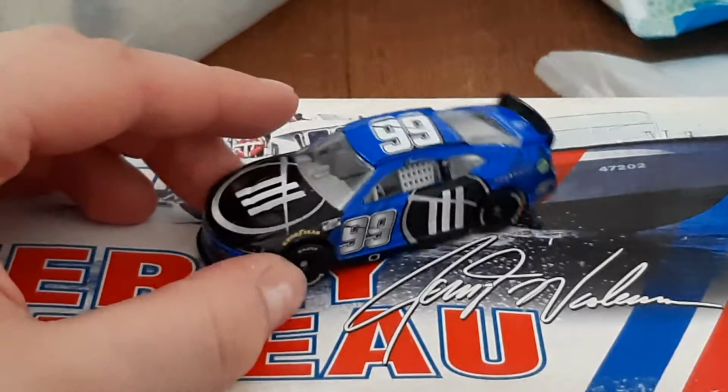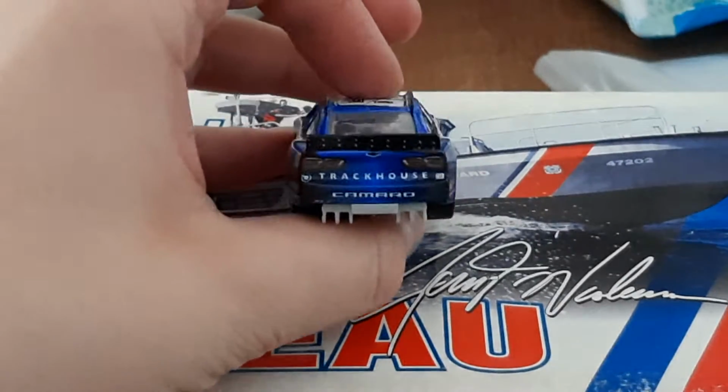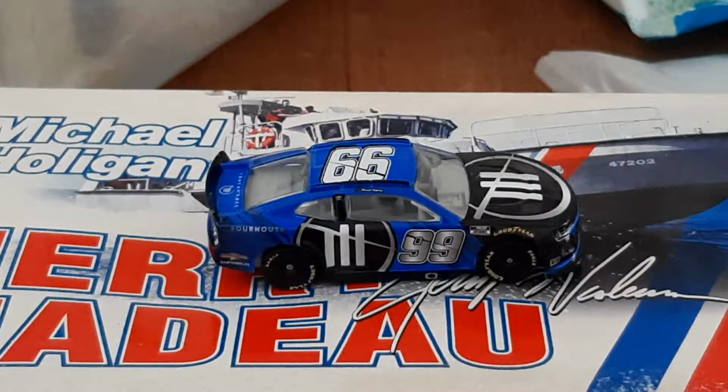For Daniel Suarez to win that race, get his first career Cup victory, it really shows that when you have the right team and the right equipment and a team that believes in you together, it works. And that's not to say that teams like Stewart-Haas and Gibbs didn't believe in him.